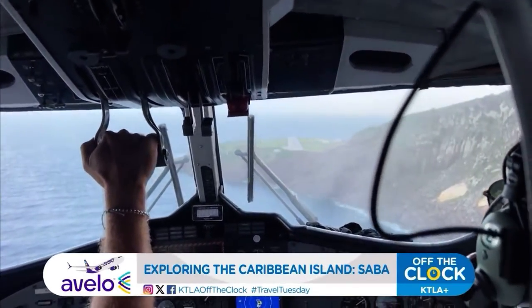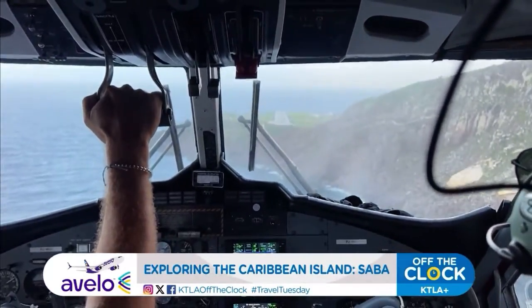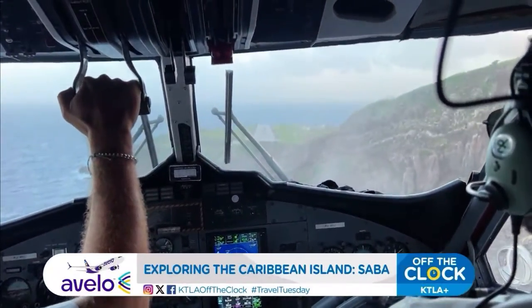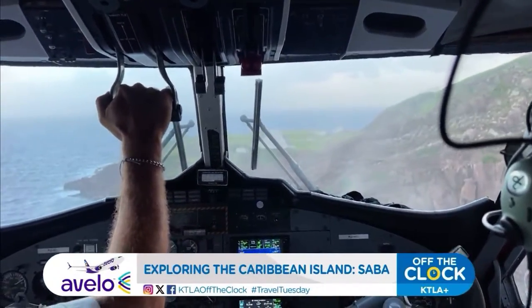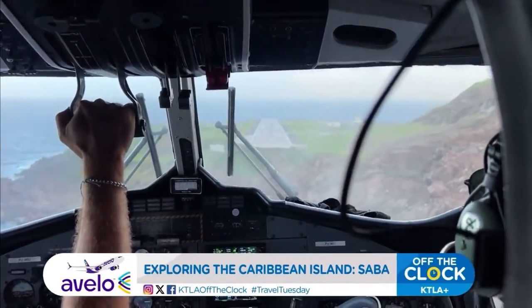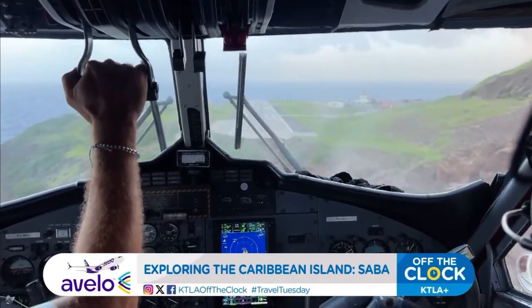It sounds amazing. So let's talk about that landing. Oh, look at that. Yeah, I know. I actually want to wait and see the landing before we get away from it. Look at this, you guys. It's 1,300 feet. That's the entire length of the runway. And like Kinga said, the smallest commercial runway in the entire world.